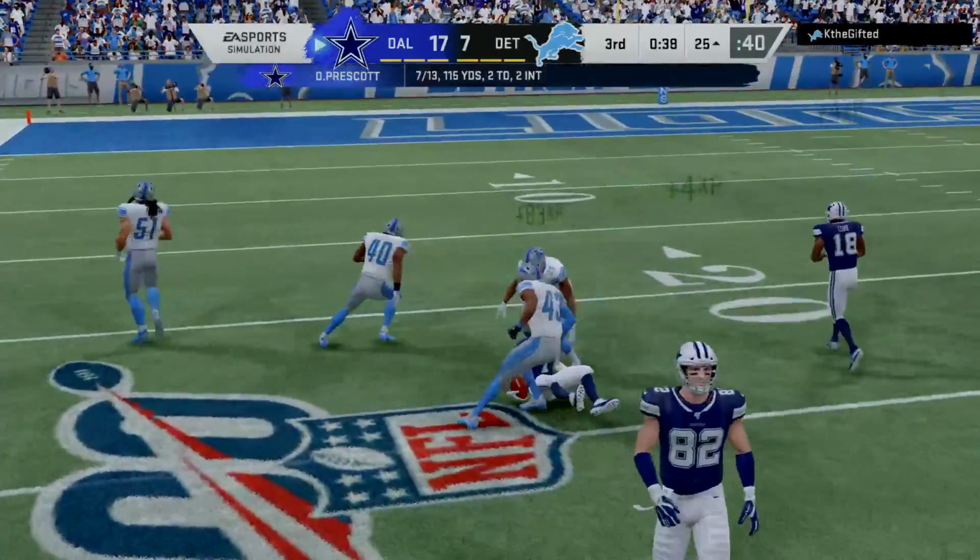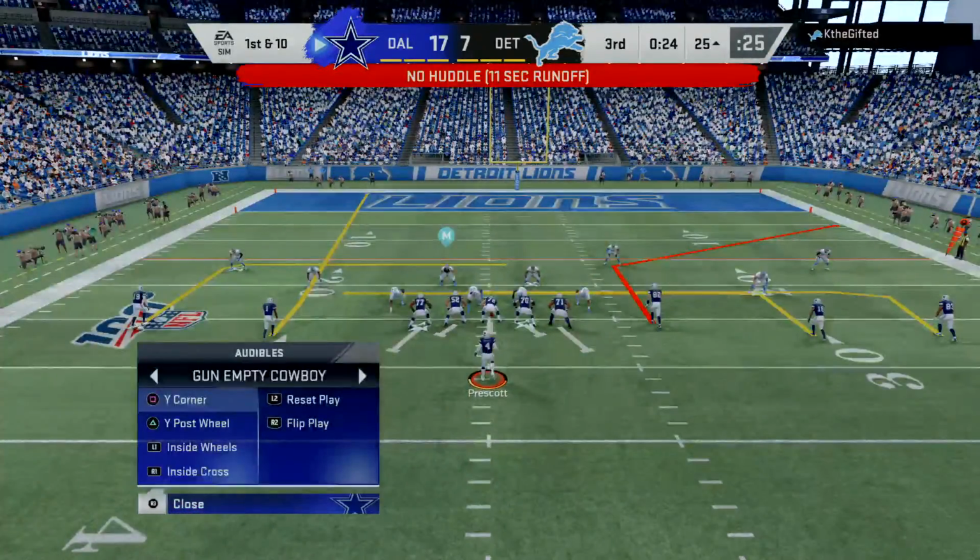Got a man, it's Ross, complete. Give him 18 on that one, and it's a Dallas first down.